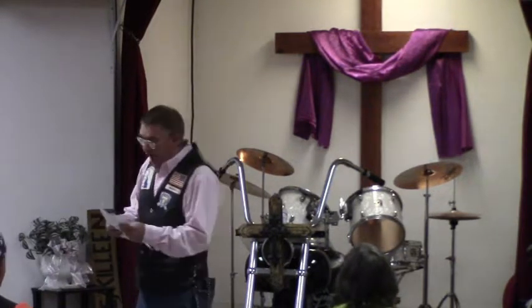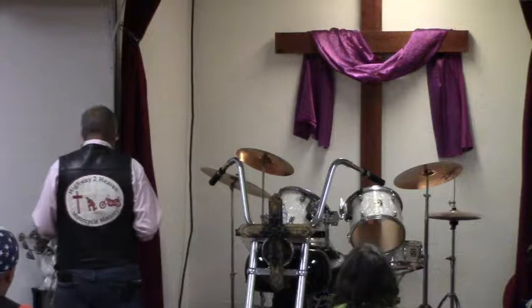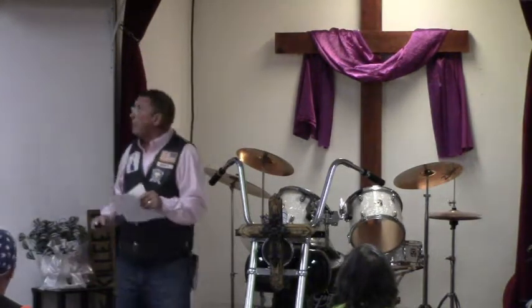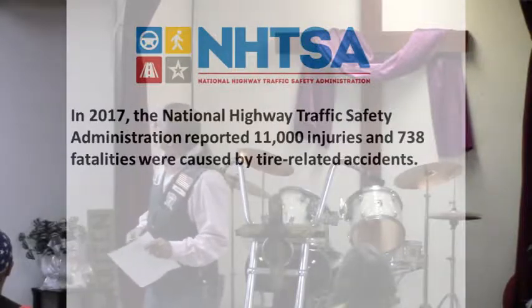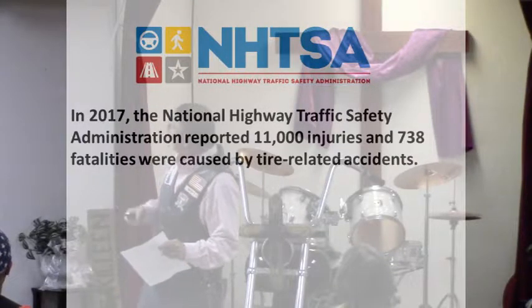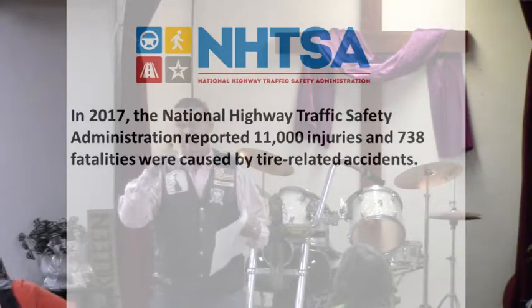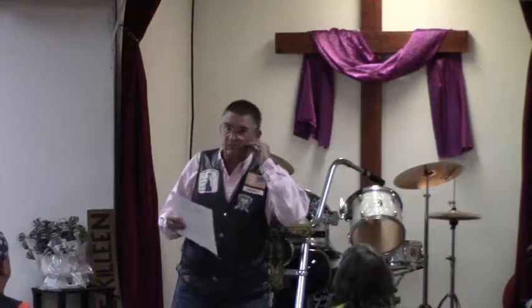Low tire pressure is one of the leading causes of tire failure in the country, and it results in thousands of injuries every year. In 2017, the National Highway Traffic Safety Administration reported 11,000 injuries and 738 fatalities caused by tire failure, most of that just because of low pressure.